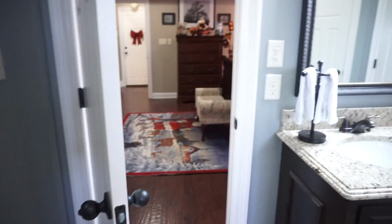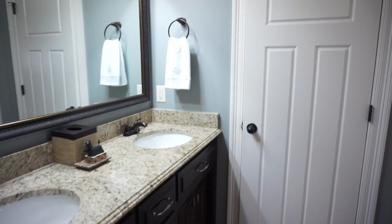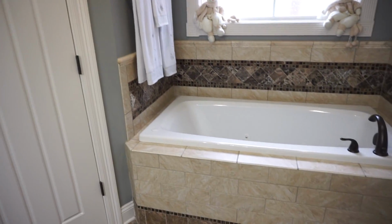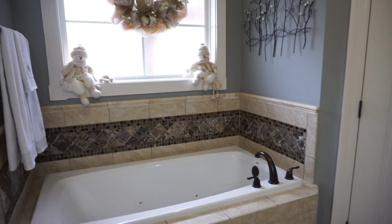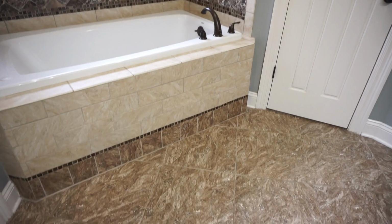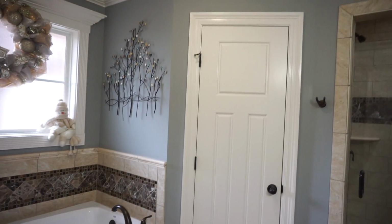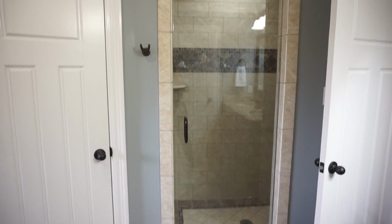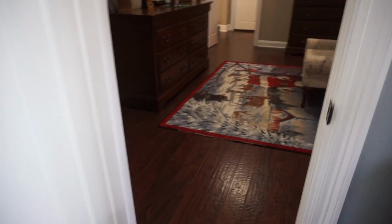All right, so here again in the round, there's your vanity, water closet, clothes closet, jetted tub, and I love that backsplash. Again, so beautifully designed and coordinated with this floor, with the porcelain tile floor. Another clothes closet, that's clothes closet number 3, and your tile and glass door shower. Back into the master bedroom.